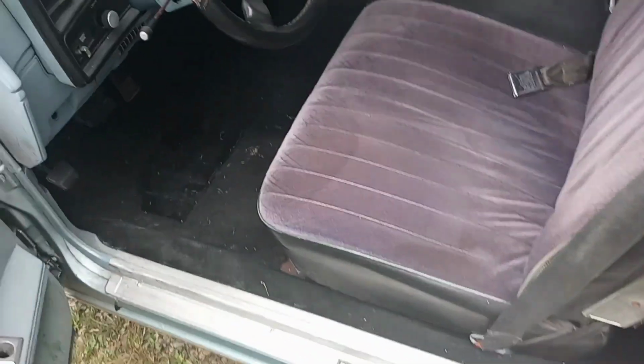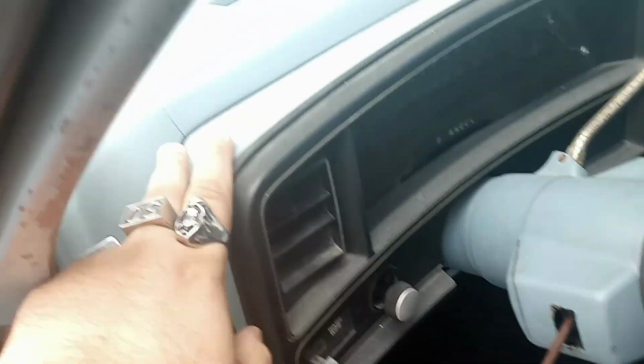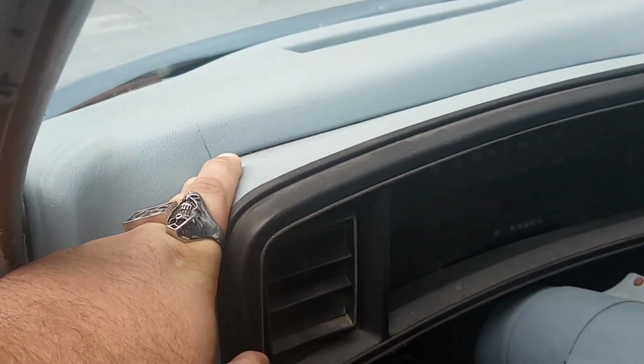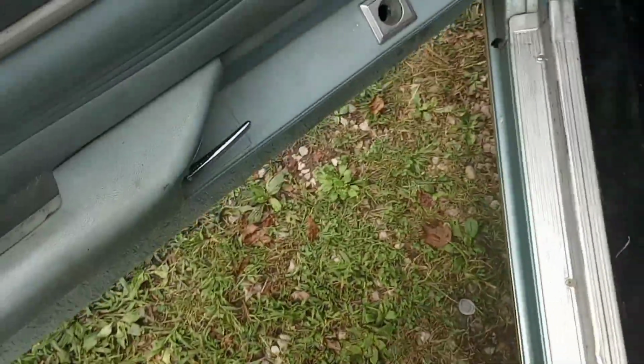So, all in all, it's a great car. It's a solid car. That's what I like about it. Interior is a little dirty where we've been working on it. The only crack in the entire dash is right there next to where the gauge cluster connects. Even the headliner in this car is perfect. This car's been beat on a little, I think, to my extent.